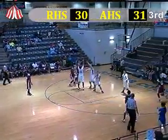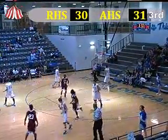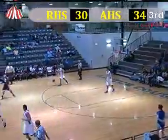Now they work it into Gant. No, that's Gant right there. They worked it into, well, that's a three-pointer, so it doesn't matter. 34-30.